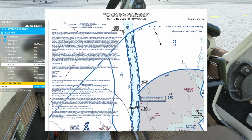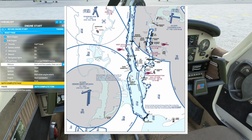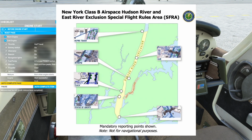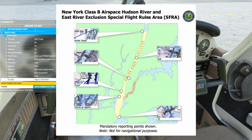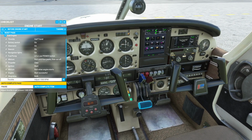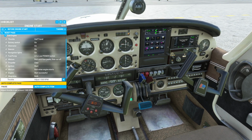The north end of the exclusion starts at the Alpine Tower, and the south end of the exclusion ends at the Verrazano Narrows Bridge. The required reporting points are published on the FAA's VFR Special Flight Rules Hudson Exclusion Map. So those include the George Washington Bridge, the Intrepid, the Colgate Clock, and the Statue of Liberty. Traffic needs to hug the coastline and fly counterclockwise in its circuit around the Hudson. And there are some other requirements, such as having landing lights on and a maximum speed limitation for the route. But overall, it's actually pretty easy to follow.